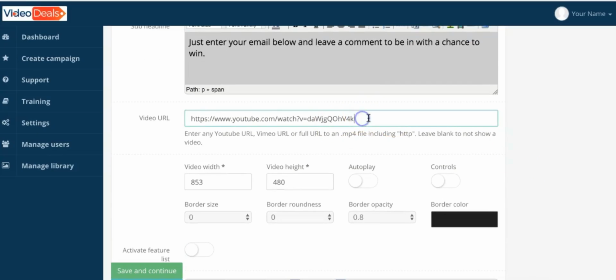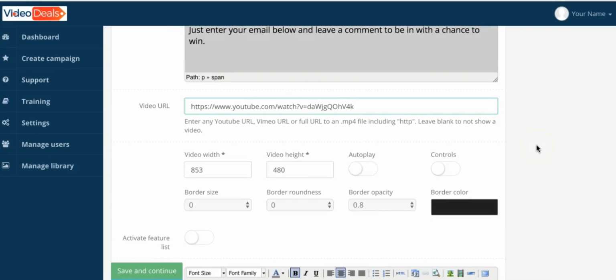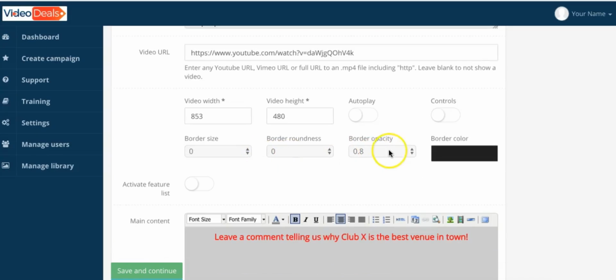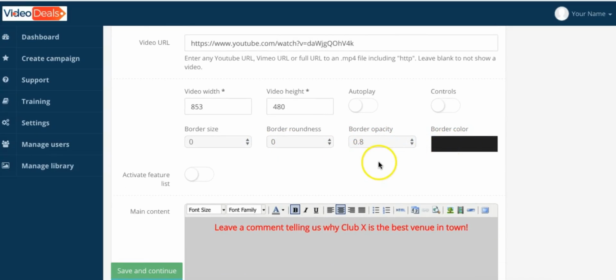where it becomes powerful. This is where I can add my video. These are the really cool stuff here. I can select autoplay, or I can have the controls on, or I can have the controls off. I can put a border around the outside of that. I can make the border colors. I can do whatever I want to do with that.